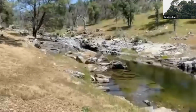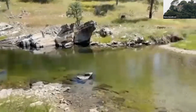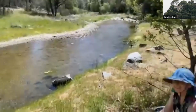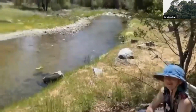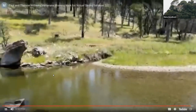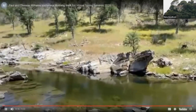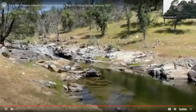Okay, here we are back at the creek. This is our final stop on this wonderful virtual Sahavas walking tour. Thank you for joining us. One last look at Baba's beautiful manifestation here. Jai Baba.